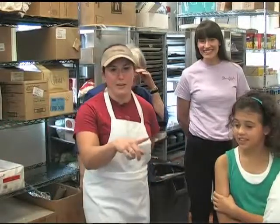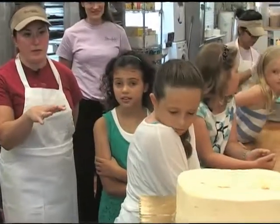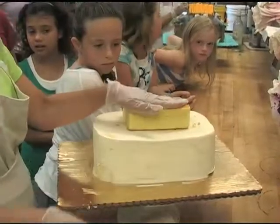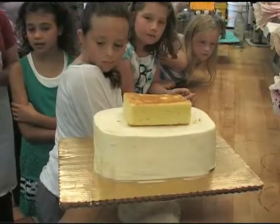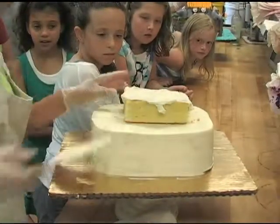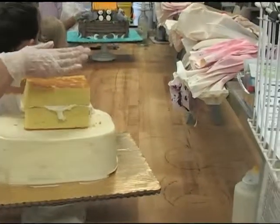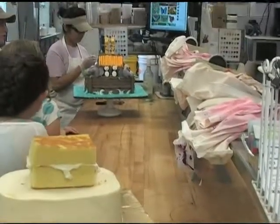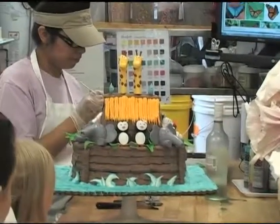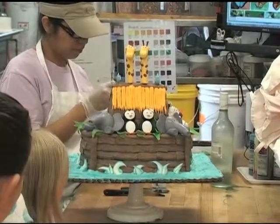Okay, so our first cake that we have here is just the beginning process of a Noah's Ark. We built the base earlier, and now Hillary's building the second part, which is our roof. She's going to stack it together, and then we crumb coat the whole thing so it sticks together, and that way it's easier to ice and decorate later on. She's working on that, and back in the background, this is what the whole cake looks like when it's done. Wow. All of these little figurines are made out of gum paste, which is like a dough. And the cake itself is covered in buttercream, which is more like a paste.